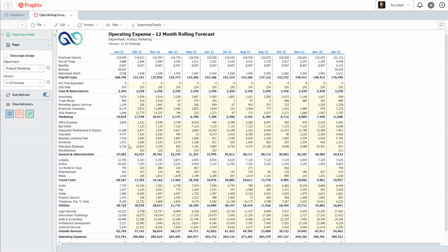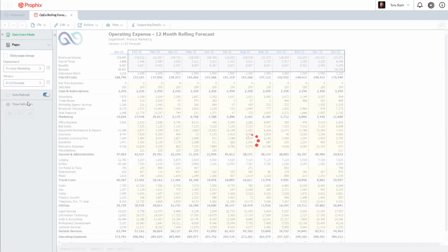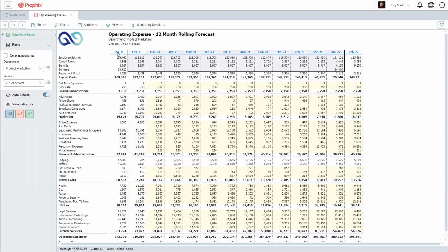Right? So once again, these cells are locked. January 21, let's say we're in January and we're planning for the 12 months ahead. And let's say we're in February now, I can filter to February or our 2+12 forecast. And as you can see here, now my 2 months of actuals are populated, and Prophix has now created a placeholder for February looking out 12 months ahead to be able to be data entered into.